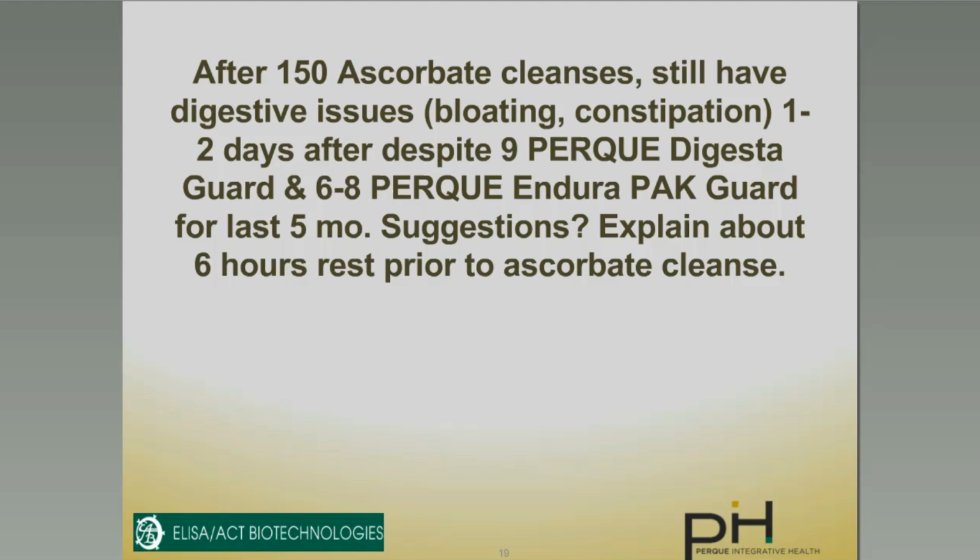If you get up and you go to the kitchen and you're active, that's different. So you don't have to be asleep. You don't have to have perfect rest. You just have to be in bed and resting. That includes being able to go to the bathroom and go back to bed, and getting a meaningful measure of that first morning urine pH, and also for the ascorbate cleanse.